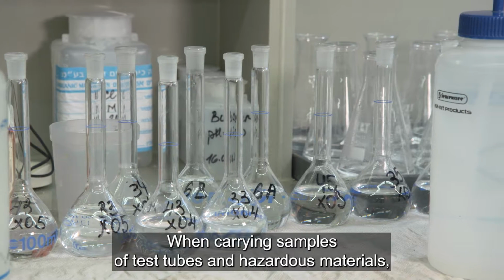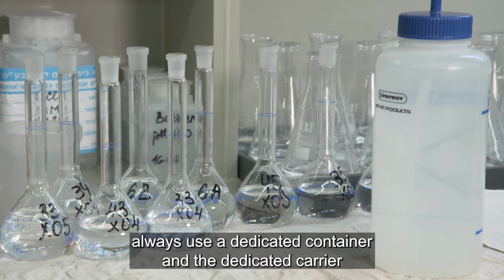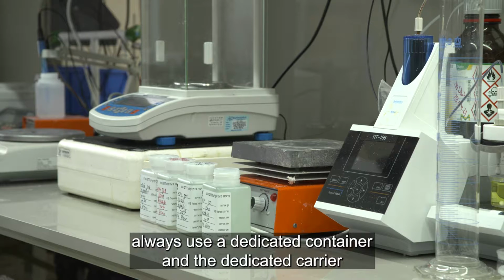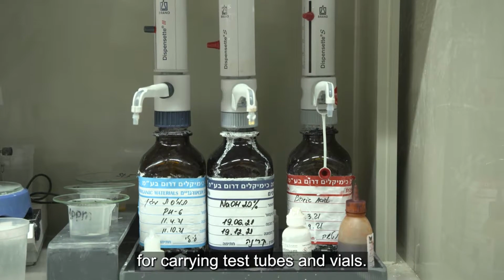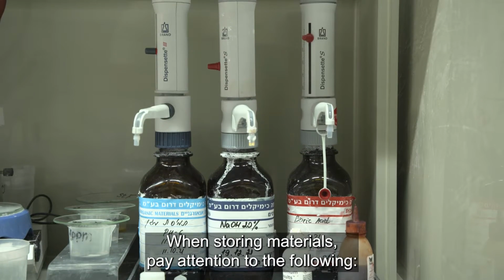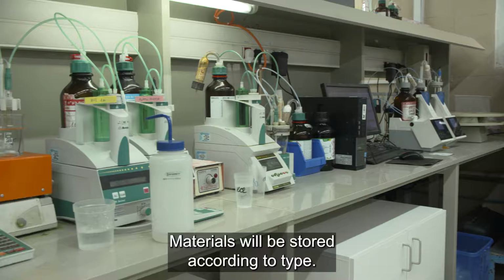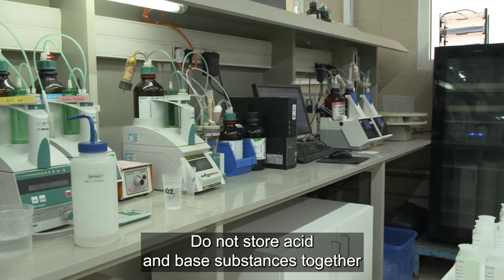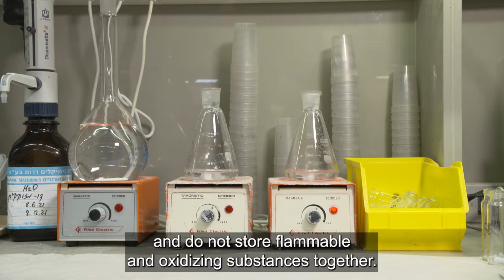When carrying samples of test tubes and hazardous materials, always use a dedicated container and the dedicated carrier for carrying test tubes and vials. When storing materials, pay attention to the following. Materials will be stored according to type. Do not store acid and base substances together. And do not store flammable and oxidizing substances together.